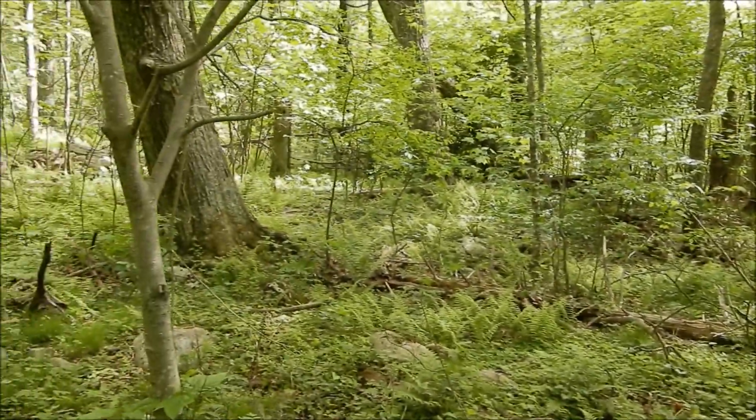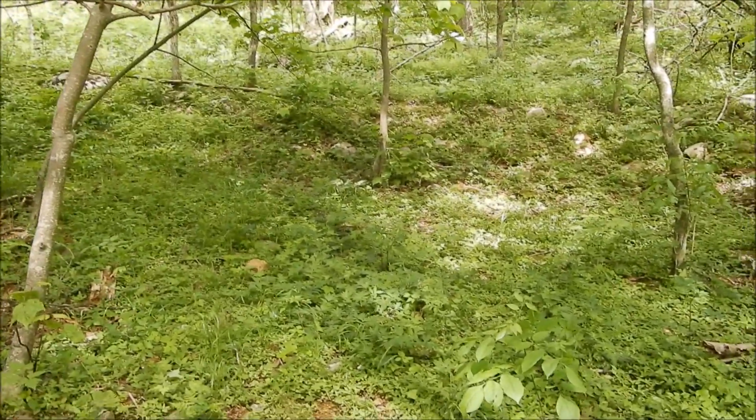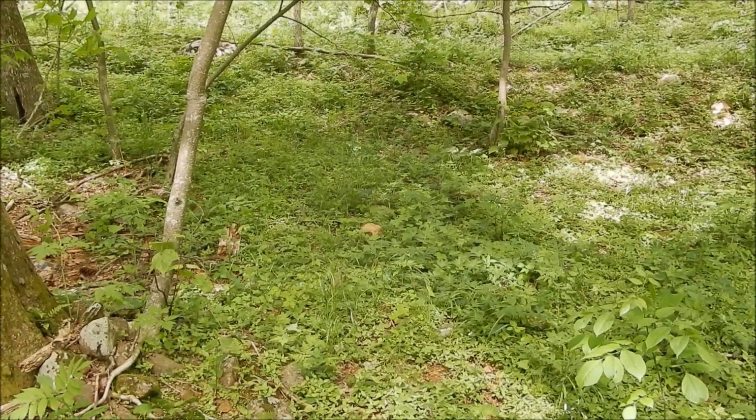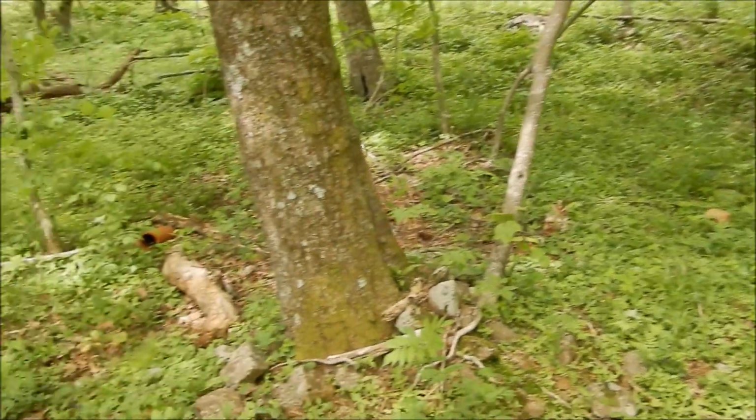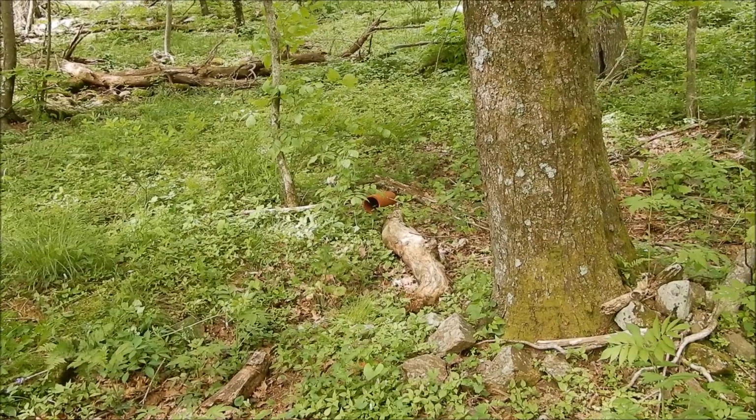I don't know. This would have been a pretty good spot, although when it rained heavily, this might have gotten a little wet with that creek there. That piece of pipe over there is kind of curious too. Just laying there.